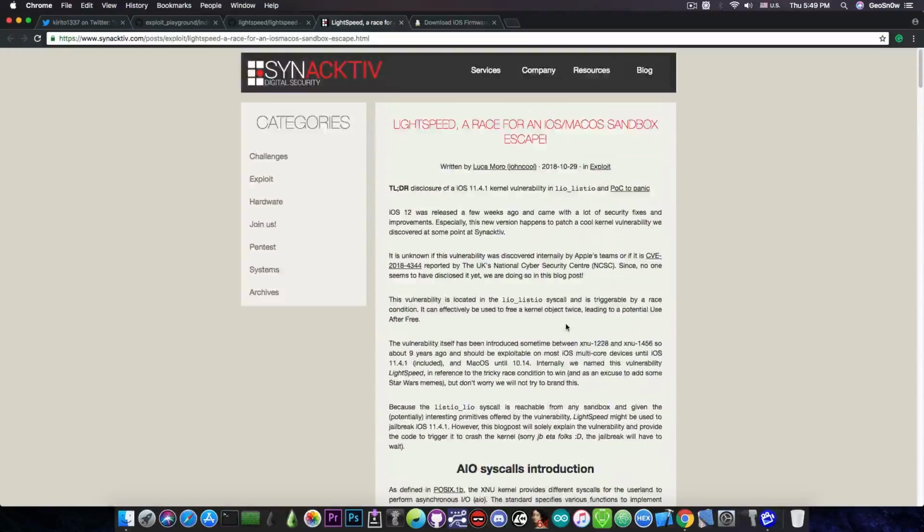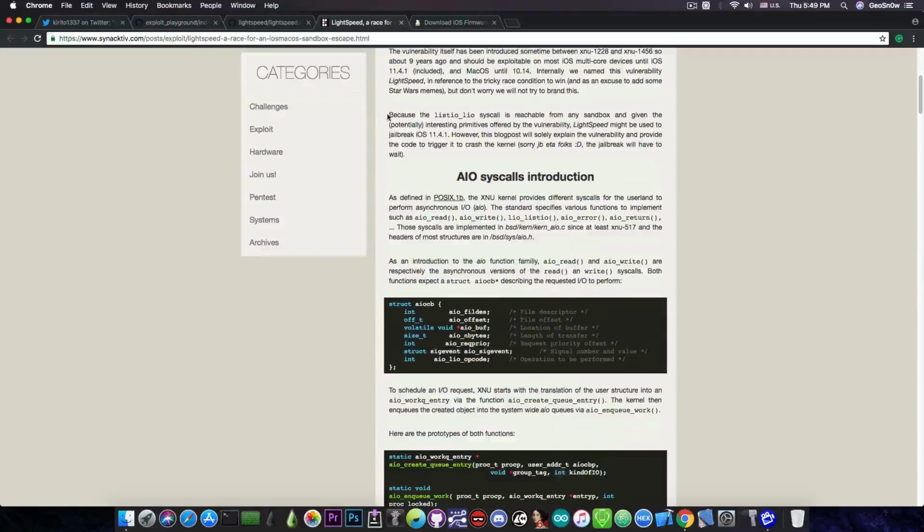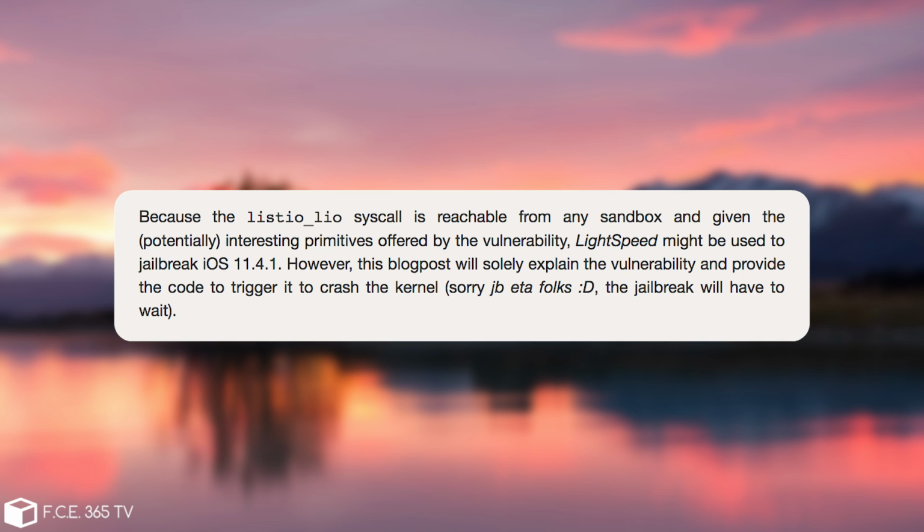But there is a piece of information in here that's probably interesting you if you are into jailbreaking. It says, quote, because the lio_listio syscall is reachable from any sandbox and given the potentially interesting primitives offered by the vulnerability, Lightspeed may be used to jailbreak iOS 11.4.1. However, this blog post will solely explain the vulnerability and provide a code to trigger it to crash the kernel. Sorry, jailbreak folks, the jailbreak will have to wait.